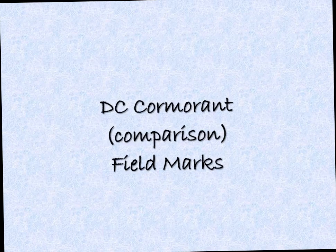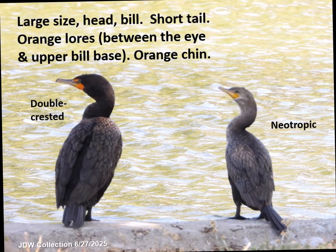So let's first look at the DC cormorants. I assume you know what a cormorant is, but I'm more concerned about comparing the 2 species with their field marks. And so here again are the 2 species. I'm using this as the title image as well. The double-crested is on the left.